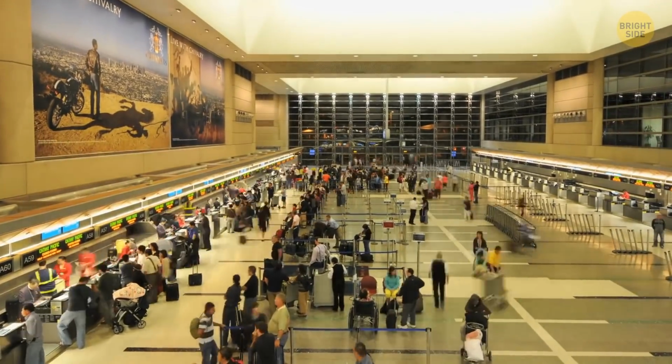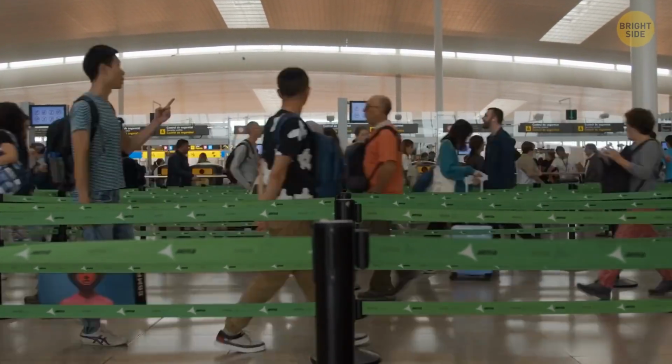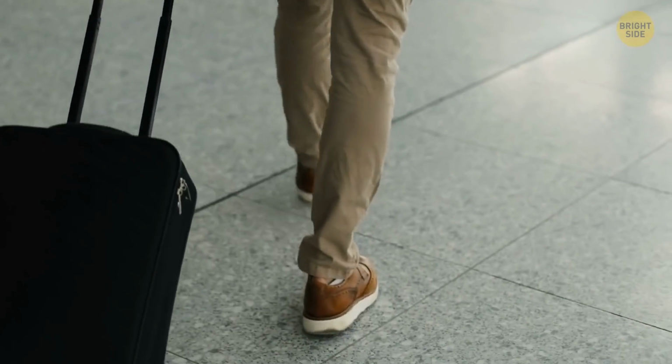This little tip based on people's psychology can help you choose the fastest line at the airport. If there are several lines at check-in, opt for the left one. It's believed that you'll get to the counter more quickly this way. Most people are right-handed and intuitively choose the right side.